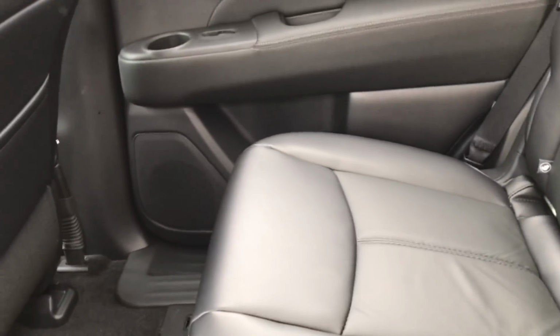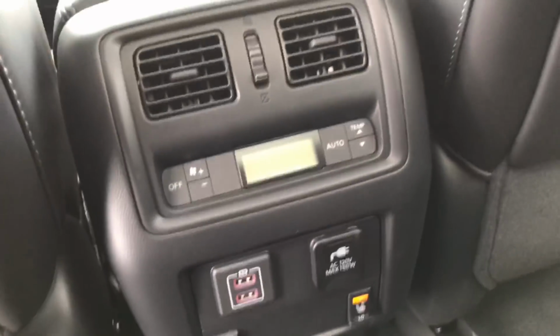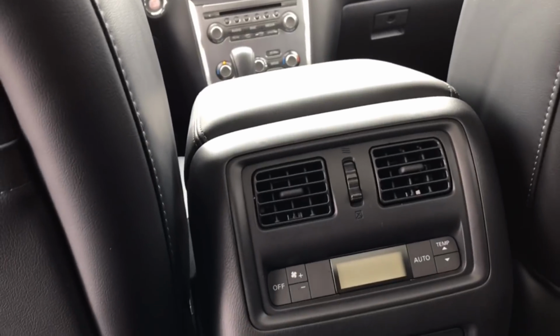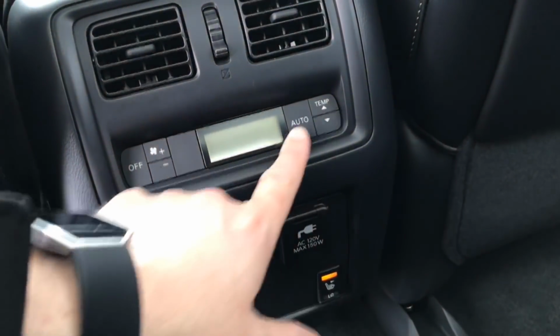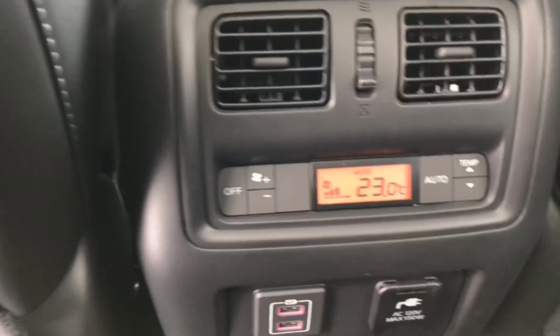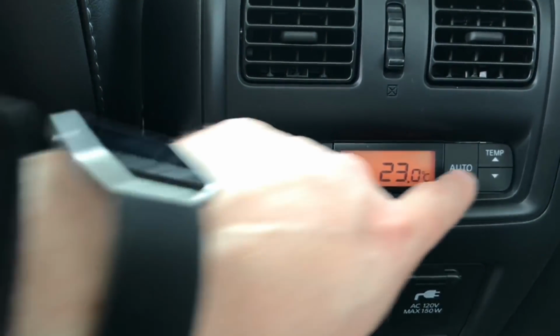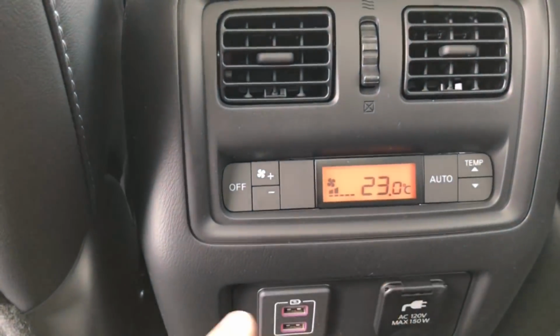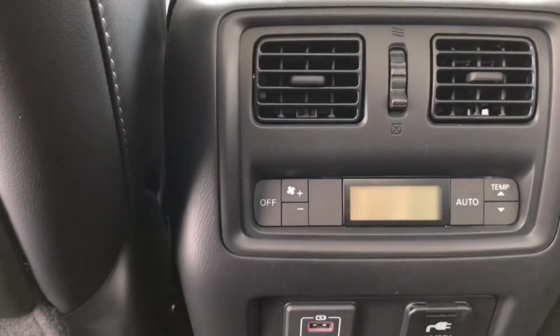So in the back area of our Pathfinder here, we've got a couple options. Right away, even though you can control the climate from up the front for the back area here, your passengers can also control the same thing. So if I hit auto, right away everything comes on and it's set to 23 degrees. I can increase or decrease the fan, increase or decrease the temperature as well, or put it back to auto. I can also turn it off.